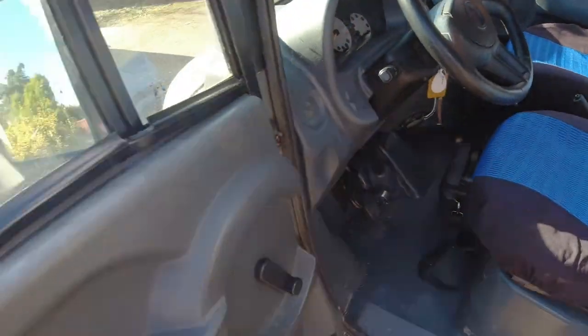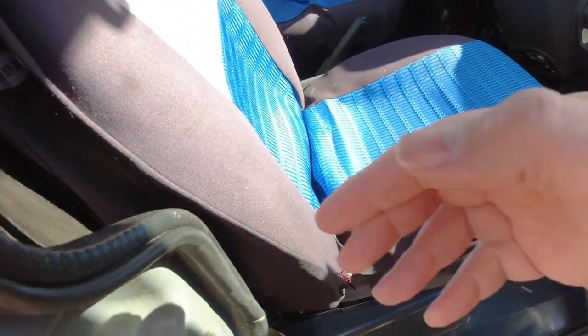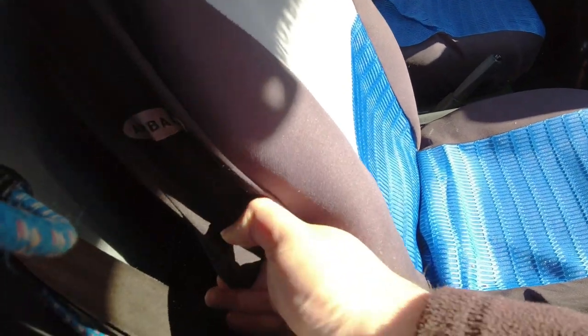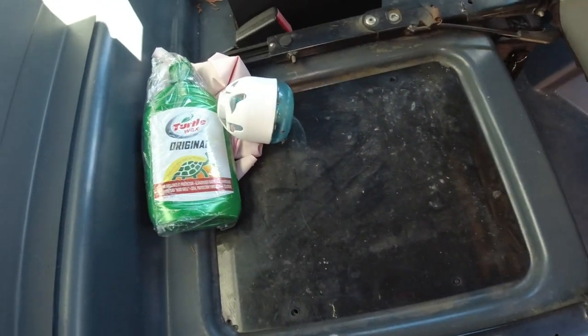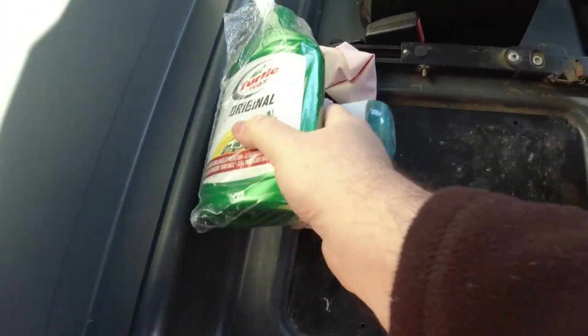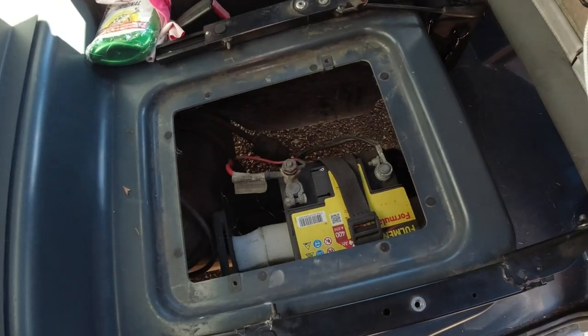So that's that side. We go around to the passenger side and have a look around there. The same thing here, you've got a lever at the side that you can pull on. So there you've got a cover. Ignore my turtle wax and air freshener thing. So you lift that up, you've got the battery underneath there.